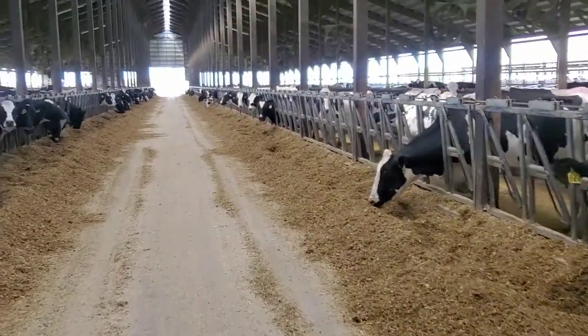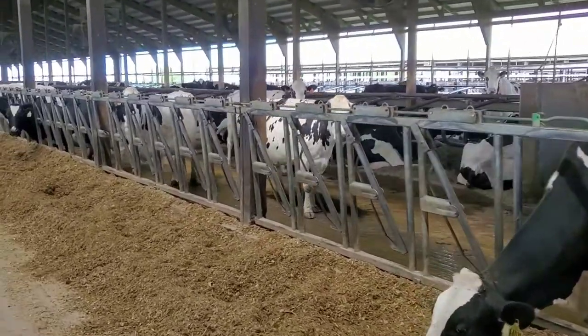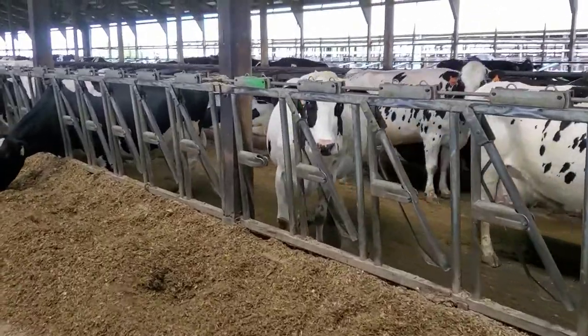For the entire lactation, we try to move cows as little as possible. First move from the fresh pen to the breeding group, then from breeding to pregnant, and that's it. From pregnant, they go to the dry pen.